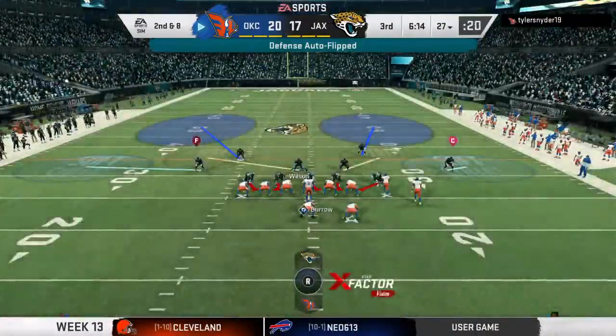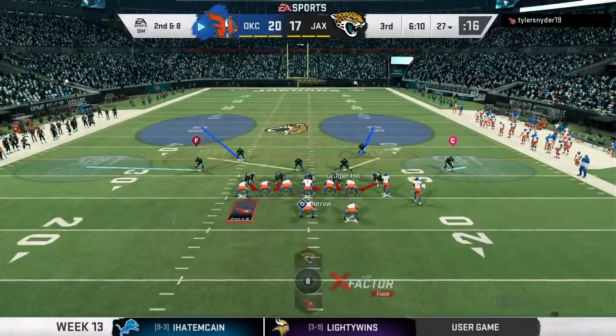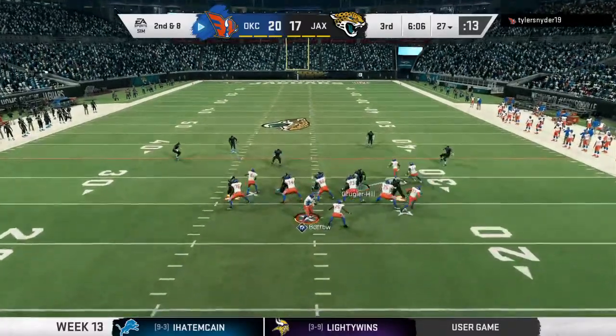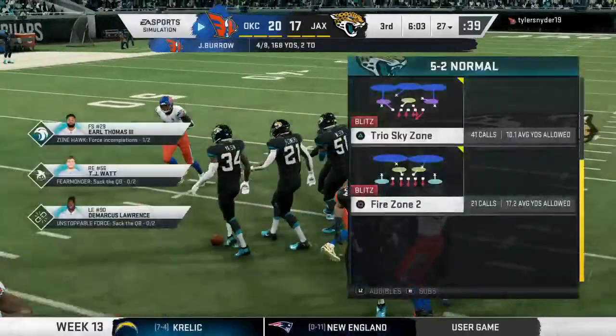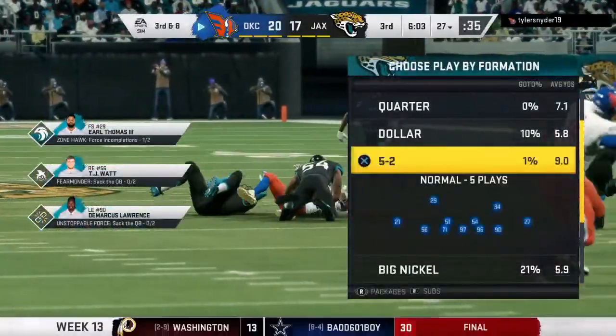The last run good for 2. Here's 2nd and 8. Watch the run, watch the run. Hey, watch it, watch it. 22 jet bomber, 22 jet bomber. Here's 2nd and 8. And that'll be incomplete. Took a pretty good shot as he tried to pull that one in. Couldn't hang on, 3rd down.